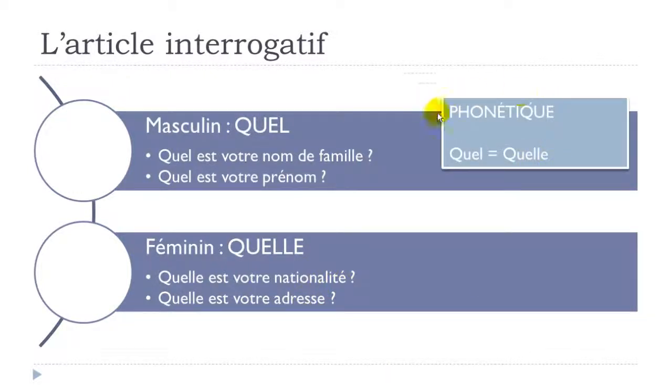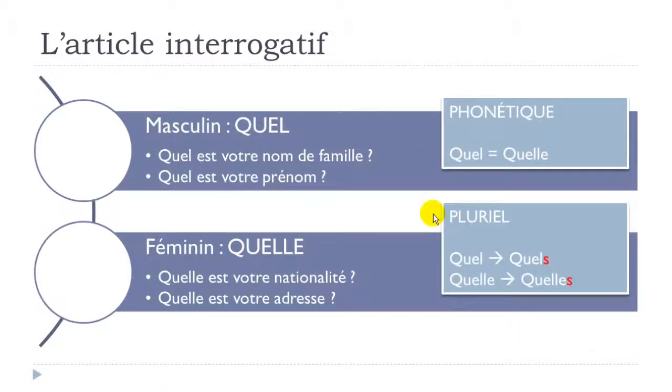So, remember one thing for the phonetics, the way to pronounce them. Quel, masculine form here, will be pronounced exactly as the feminine form here. Quel. So, only one sound, okay? And then the second thing that you've got to remember, of course, is that you can record these articles with the word they are connected to.